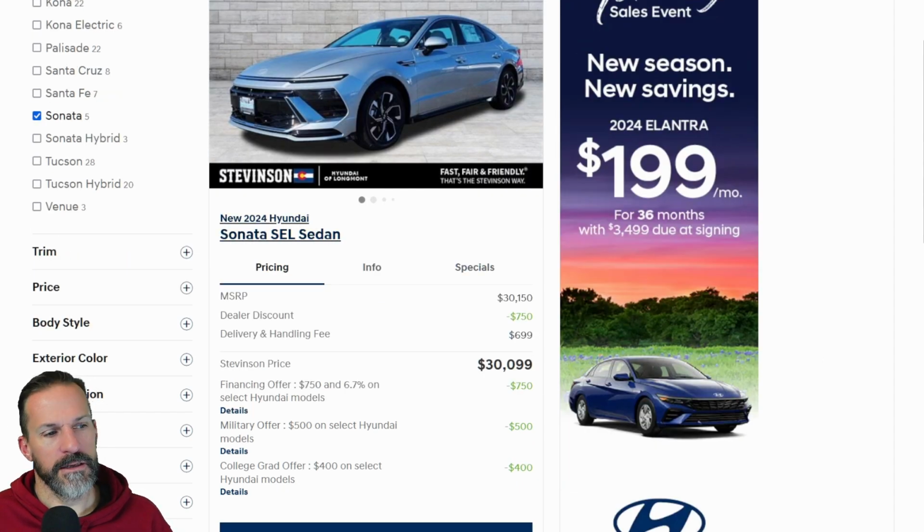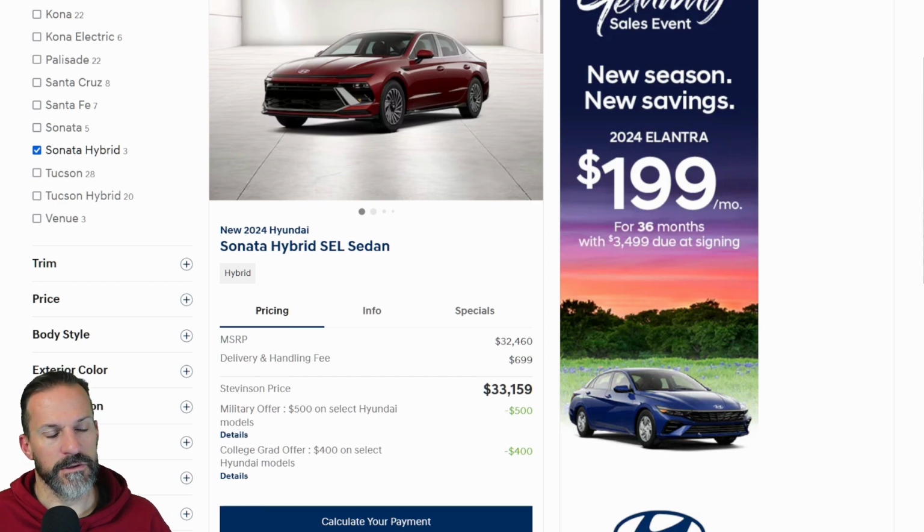The Sonatas, a new 24, is the cheapest Sonata on here. So the final price is $30,099. So it's really just $750 off, kind of taken off their dealer handling is really all you're getting off the MSRP. Sonata hybrids are a similar story, $32,460. Nothing off the MSRP, $33,159 is the final price. Don't really see a lot of deals on those.